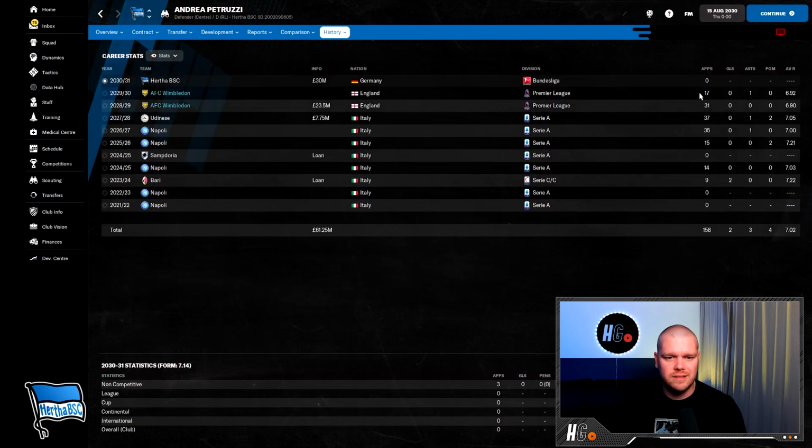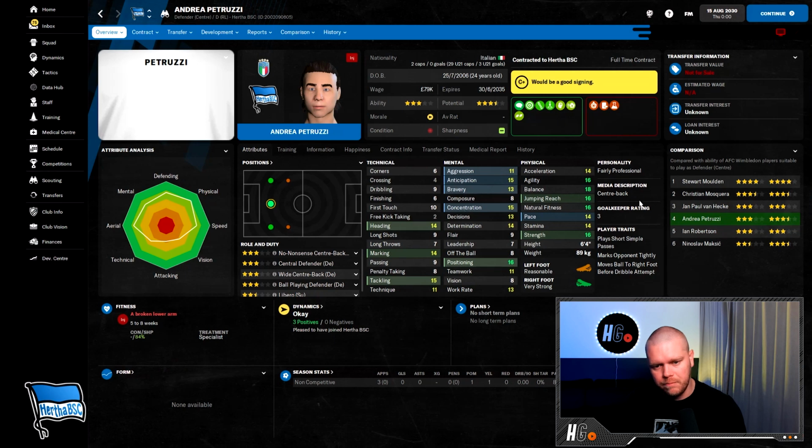How did he get on last season? 17 appearances for us last season in the Premier League. Signed for 23.5, sold for 30 million. He has gone over to Hertha Berlin.